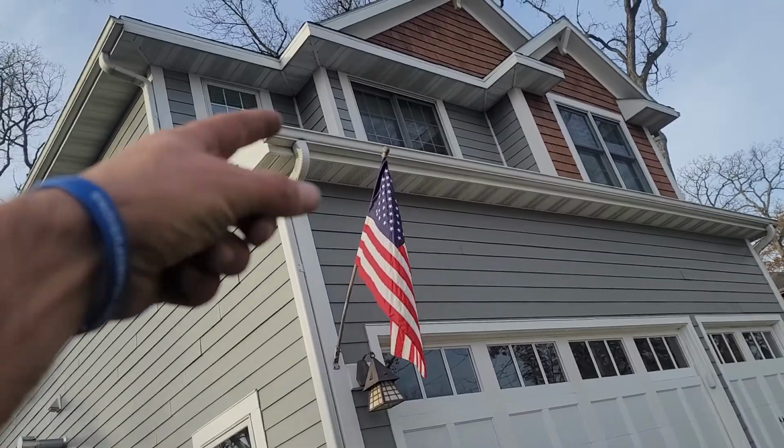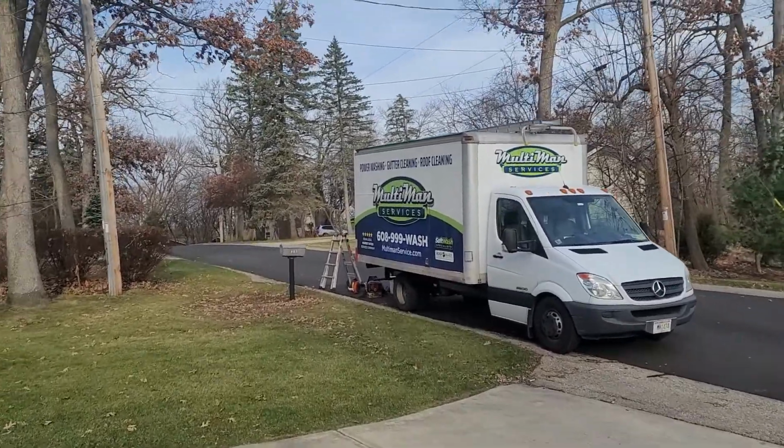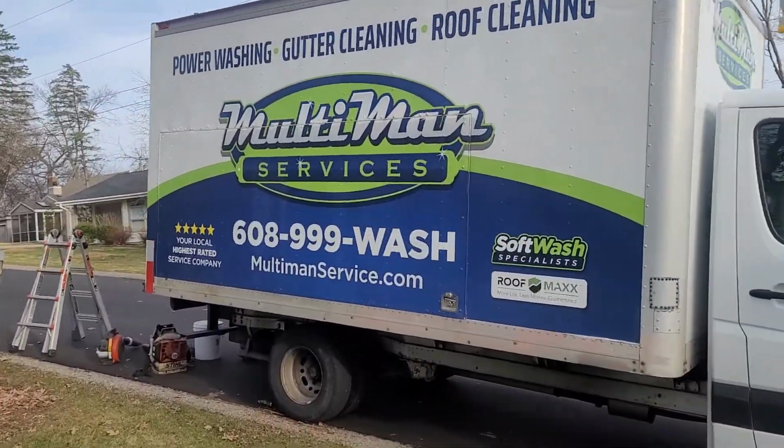Good idea to get some type of a gutter downspout screen protector. We suggest the gutter stick. It helps keep the stuff out of the downspout and your underground drains. That can get kind of expensive over time.